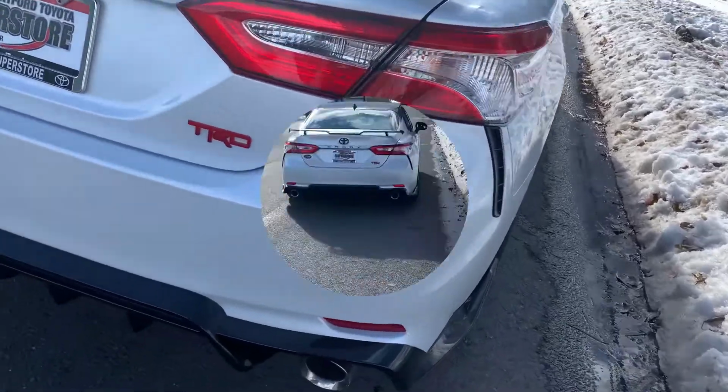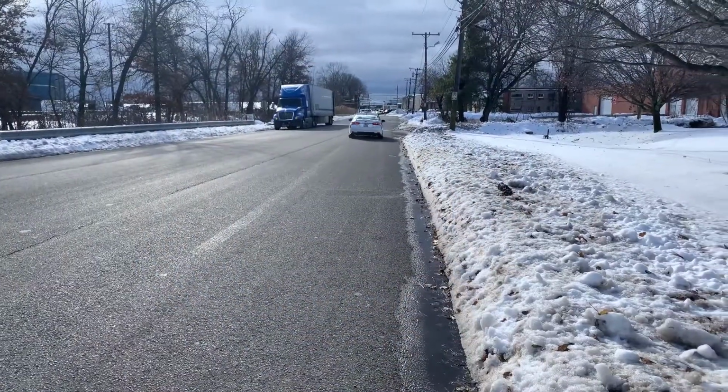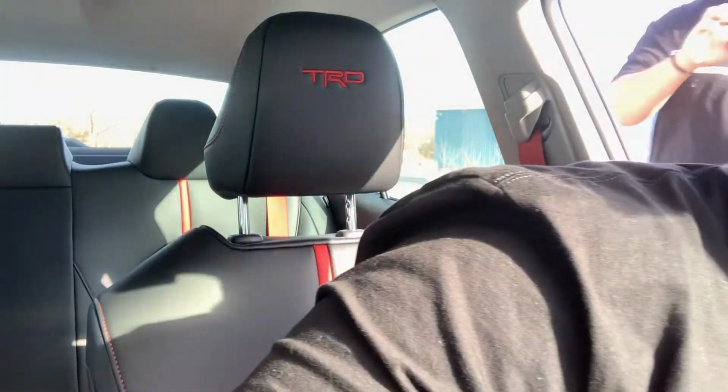Oh, here we go. Let's do this. Alright. Erick is outside doing an outside shot. I'm gonna let you guys know, it sounds really good. So, see what I can do. See how I think about the driving dynamics of this car. That's what we're here for, to review this vehicle. So, Erick is in the back. He's ready. Let's give it a shot.